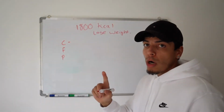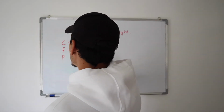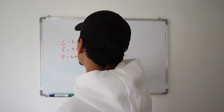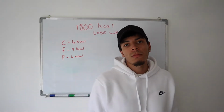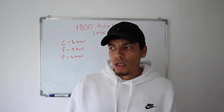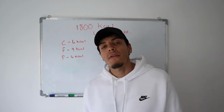In 1 gram of carb, we've got 4 calories. In 1 gram of fat, we've got 9 calories. And then in 1 gram of protein, again, we've got 4. So 4 calories in the protein, 4 in the carbs, and then 9 in the fat. From here, we have to find out our macronutrient ratios. And these ratios are really what's going to determine your body composition, what you're made up of. The best makeup of these macronutrients I've seen in clients and myself is a 40, 35 and 25 split.